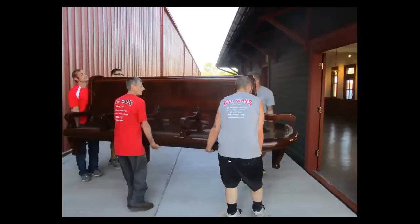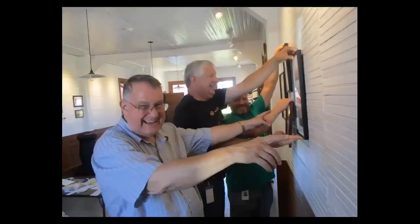And here's our friends from Always. They made a return trip, and they helped us move these benches into the building. So this is a big deal. And you can see how nice they look. And then our archives volunteers came down, and they did a great job in putting up all sorts of exhibits, both on the Harmony route and the Butler short line. So they're having a good time here, and everybody's so excited to see this building come together.